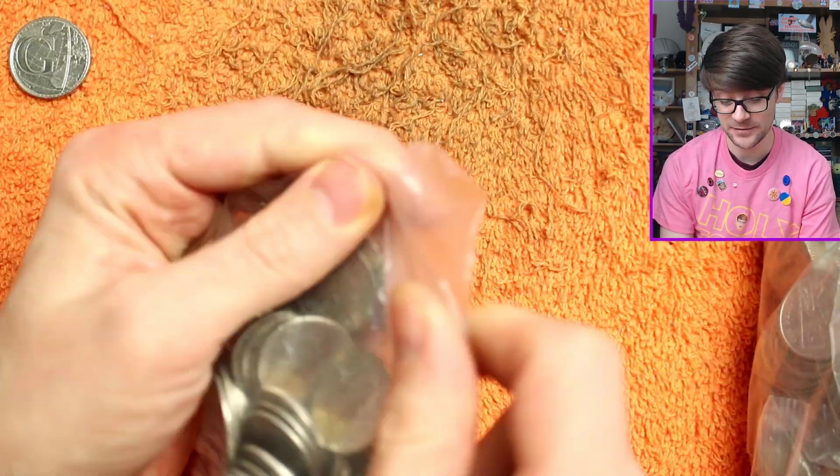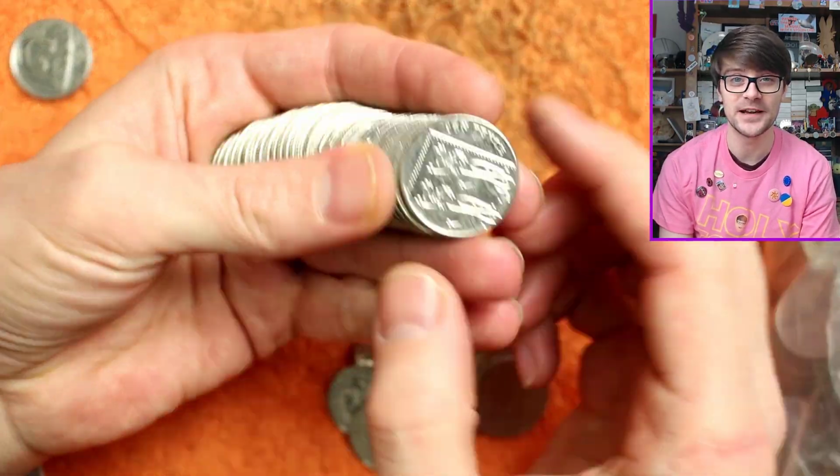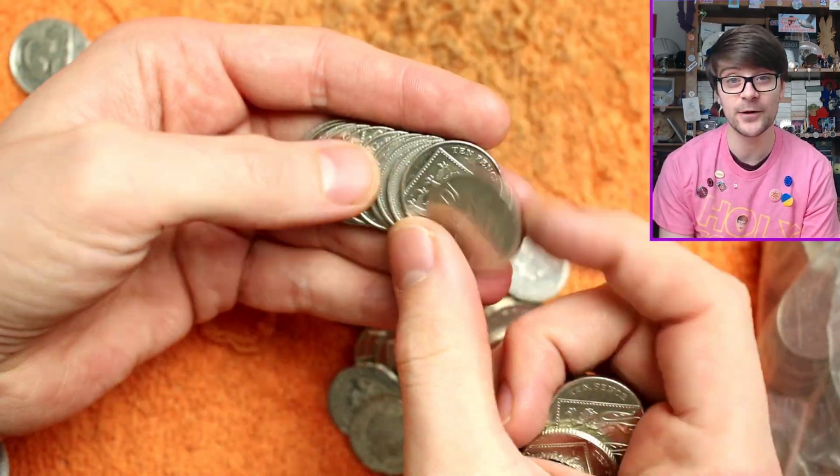What jumped out at me, it's been since the 11th of December since I found an error £2 coin. That is a long time, considering they do turn up every now and again, but surprising it's been that long since I found one.